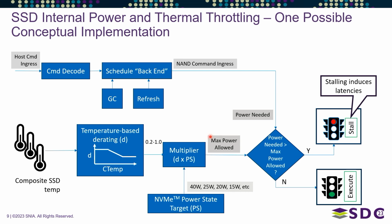So now you've got power coming in. There's a certain amount of power that you need to keep the SSD operating. On the left-hand side, you've got another task going on. This is the monitoring of the SSD composite temperature, and that determines what temperature profile you're required to operate under. And in the event that you exceed that, there's a derating factor that tends to get fed in.